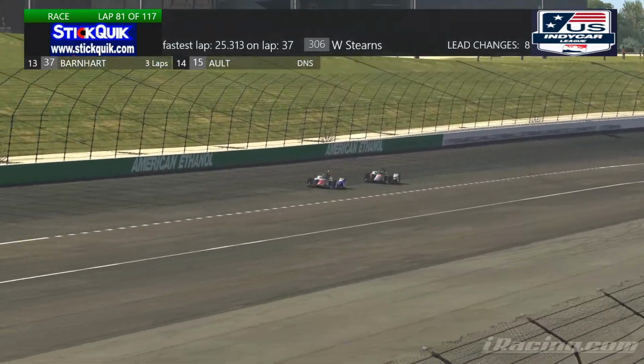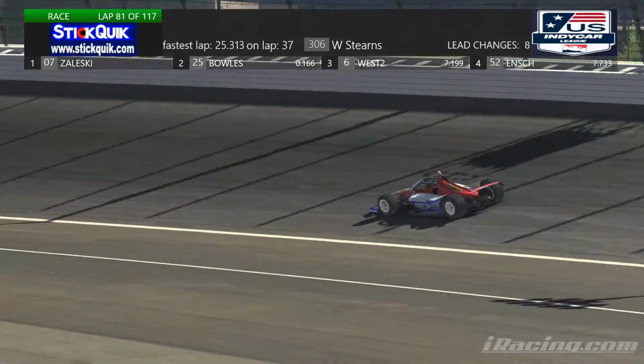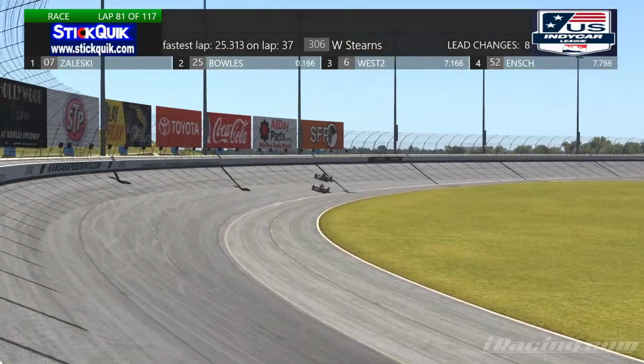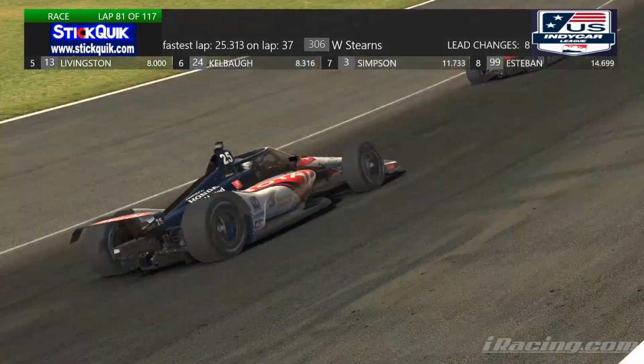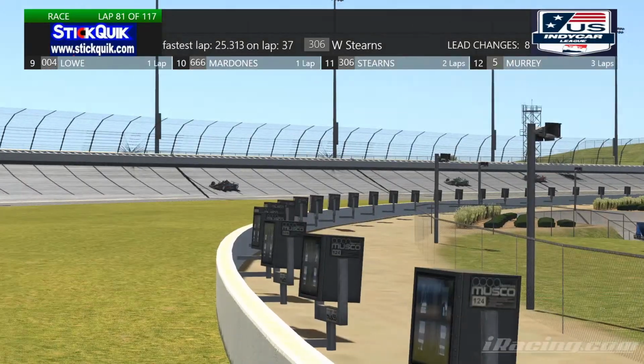81 on the board this time by. Zaleski out in front, 81 of 117 complete. Ryan Bowles in second, third right now Mike West. Great run for him also.